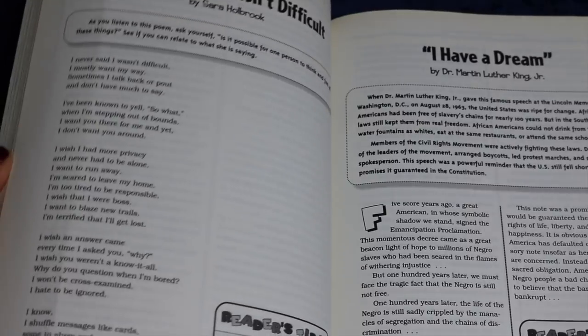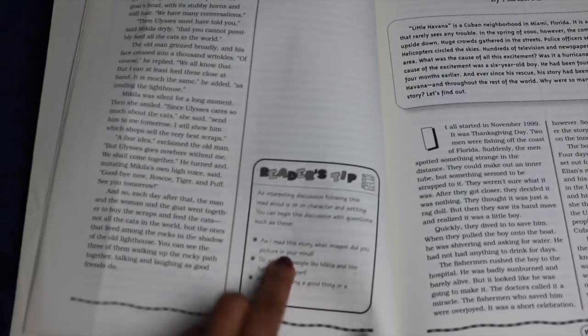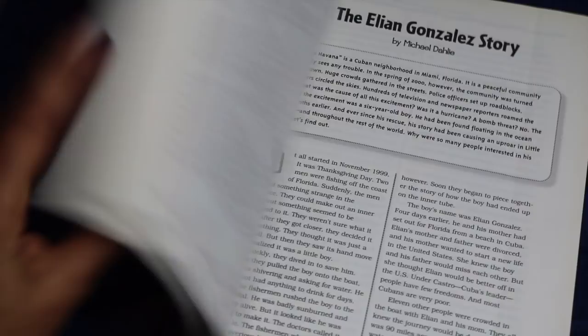And again, I like that it's a book that I don't need to replicate, so that this is a book we can read from and use again with other children. So here there's a memoir, and I like that there's little discussion questions at the end of each of these.